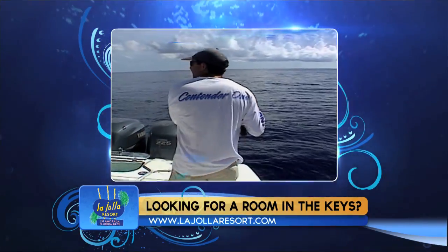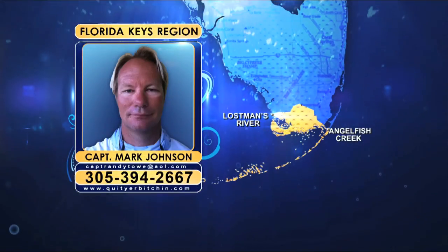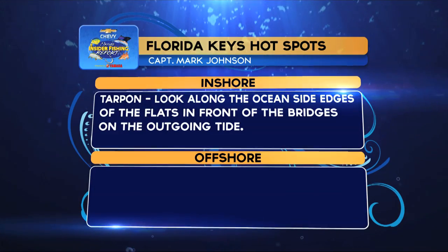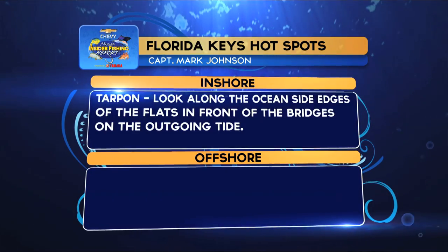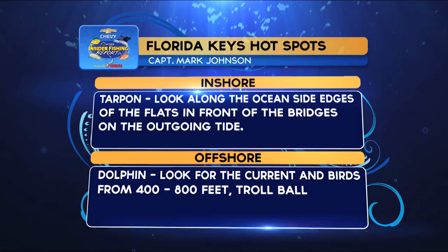All right, well, that's a great report from the La Jolla region, Mark. Thanks for filling in for Randy, and I'm going to go ahead and get to the hot spots from the Florida Keys region. All right, Captain Mark says, inshore, tarpon. Look along the oceanside edges of the flats in front of the bridges on the outgoing tide, which is what he's doing right now. And then offshore, dolphin.